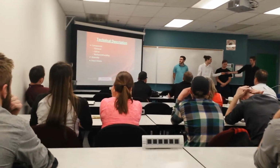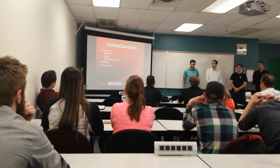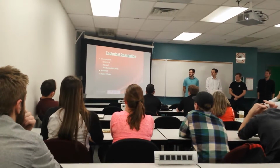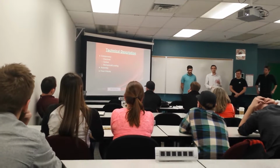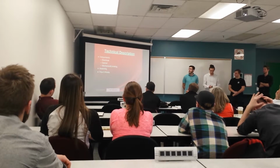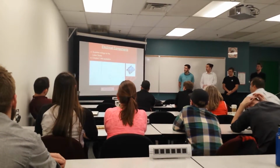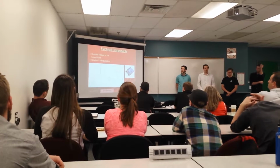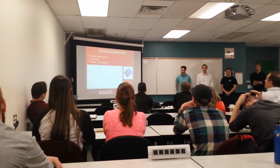Okay, so we're going to go over the technical description. The tech description is broken into 3 parts: the components, the assembly, and how it works. And the components are broken up into 3 parts themselves: the electrical, the optical, and mechanical / locating. So this is the electrical part. It's just used to supply the voltage to the laser, as well as create the 1 kilohertz pulsation.